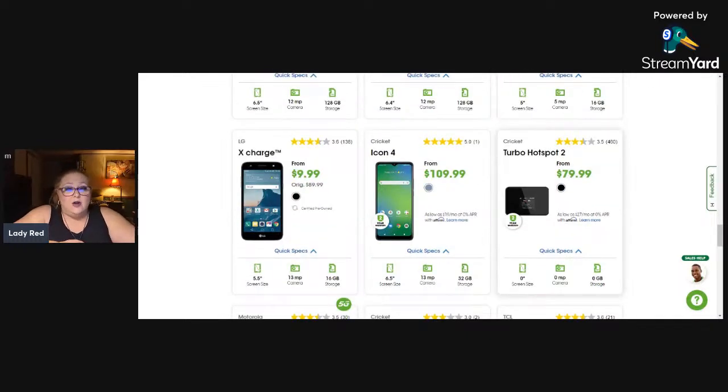XCharge. It belongs in an antique store. I don't even know why it's still on the website. It's the LG XCharge. It was a great phone when it came out. God, what year was that? 2017? Yeah, I think that's right. 2017. 5 years ago.